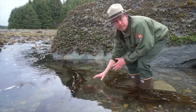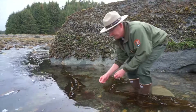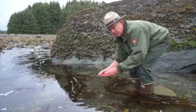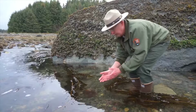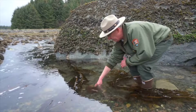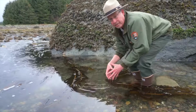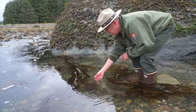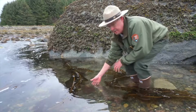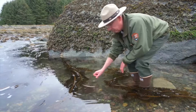This creature is just waiting for something to blunder into its tentacles. Should something touch its tentacles, the tentacles have these microscopic nematocysts or stinging cells that will harpoon that creature, and then it will suck it down into the middle of the creature's area, or the middle of its tentacles, and that's where its mouth is. So this is a sea anemone, and the common name for this sea anemone is the Christmas sea anemone because of its red and green coloration.